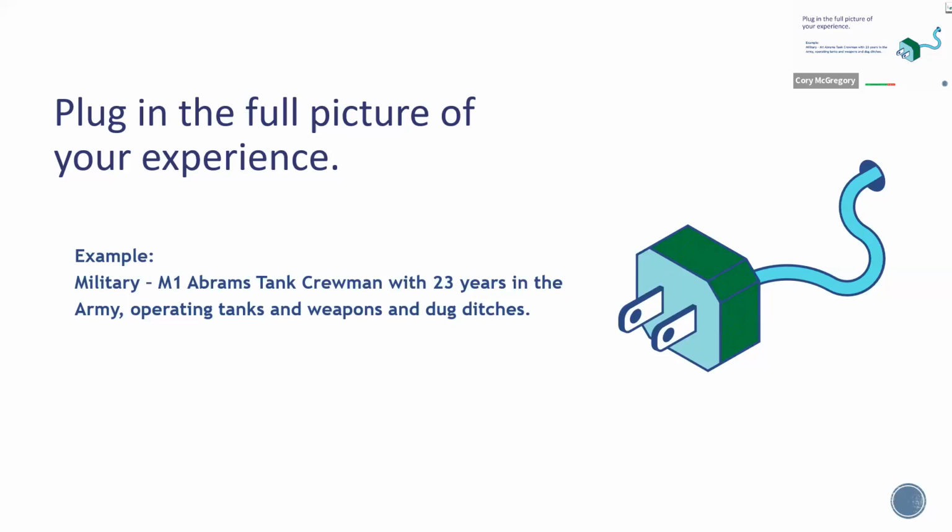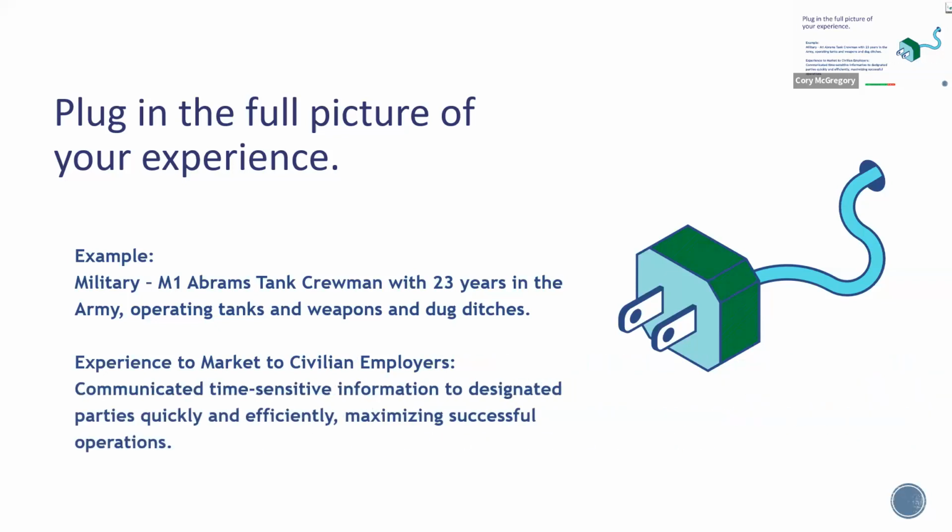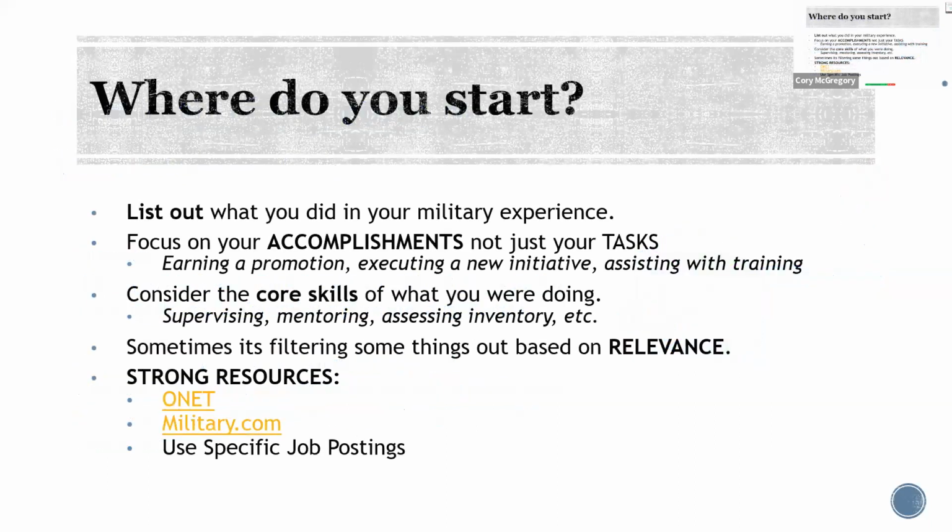Sometimes we need to evaluate, is this really content that I should be marketing as much? Another example of this that we may market otherwise is communicated time-sensitive information to designated parties quickly and efficiently, maximizing successful operations. Now, I would also recommend this, especially if you're going into more of a technical career, but even otherwise, a good addition you could make is if you have any numbers, like percentages and numbers. That can also be a good way to add meat to some of this bullet as well. But just evaluating, is there other stuff that I can be focusing on?